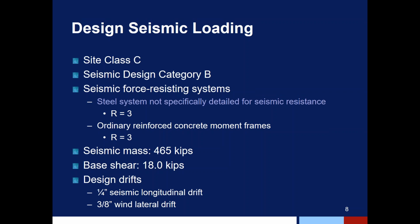The concrete piers were detailed using ordinary reinforced concrete moment frames. The total seismic mass of the bridge was 465 kips, and the seismic base shear was 18 kips. Seismic loading controlled the longitudinal design of the bridge, and the drift in this direction for the structure was 1/4 of an inch. In the perpendicular direction, the wind loading controlled the design, and the drift in that direction was 3/8 of an inch.